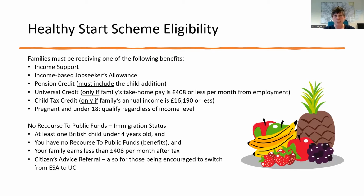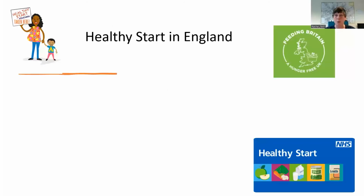The other thing we've started to hear stories about is people who are being encouraged, from whom I'm not sure, but encouraged to switch from things like employment support allowance to universal credit to allow the Healthy Start application to be more successful. We can't really talk about that at all because we don't know anything about it. And so we would also encourage you in complex things like that to just refer them to Citizens Advice, who should be able to give them further information based on their immigration status. You can check how to apply and you can check your immigration status just by Googling it, basically.